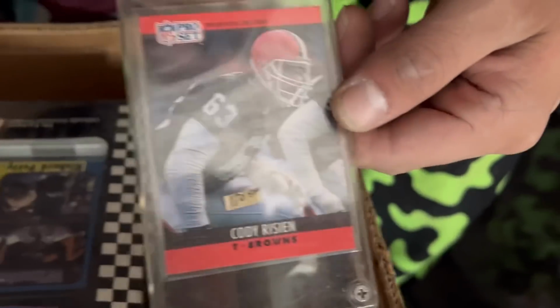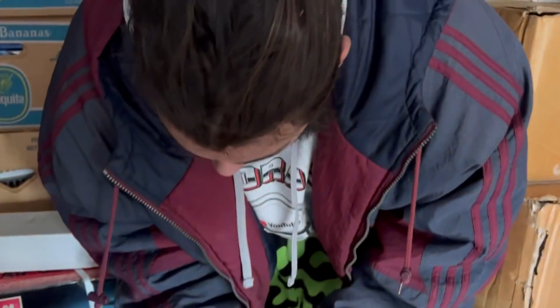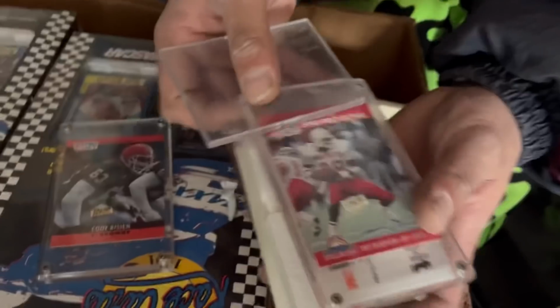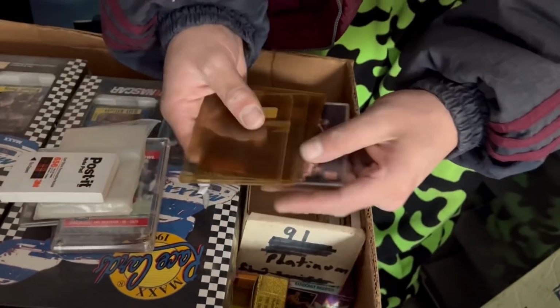Whoa. 150 just for that. Is that what I'm reading? I don't think so. Dollar fit? 150? Yeah, that's 150. 175? No way.